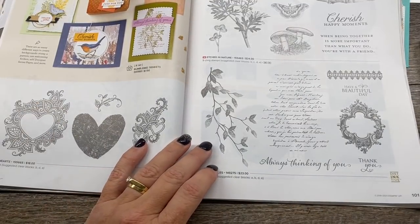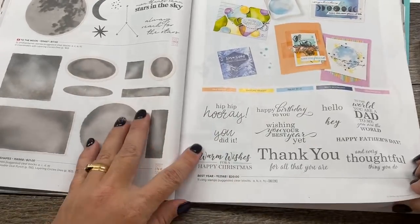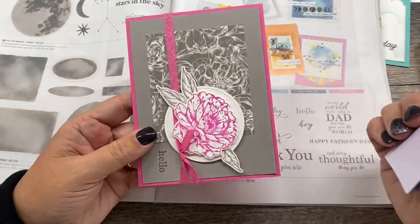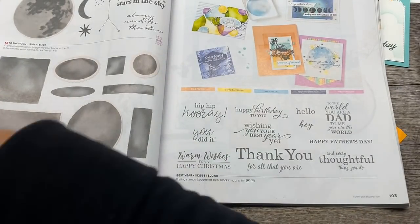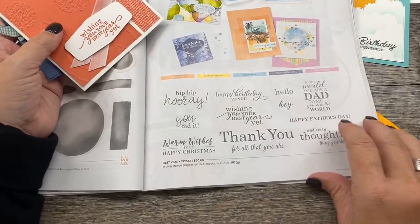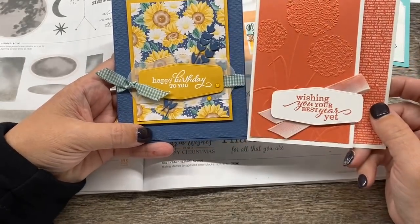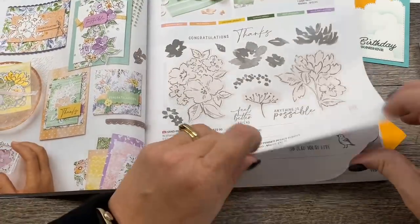All right, next up is Best Year. And I forgot to show you these when I was doing my peonies. I had some more samples. So fun. I did have a few random cards that I couldn't figure out where they belonged, but I do have a couple of this. This is another set I use quite a bit. There's a lot of different things that you can do with this one because it's just kind of all purpose, but here's just a couple cards featuring this stamp set. So really pretty. An all-around good set.